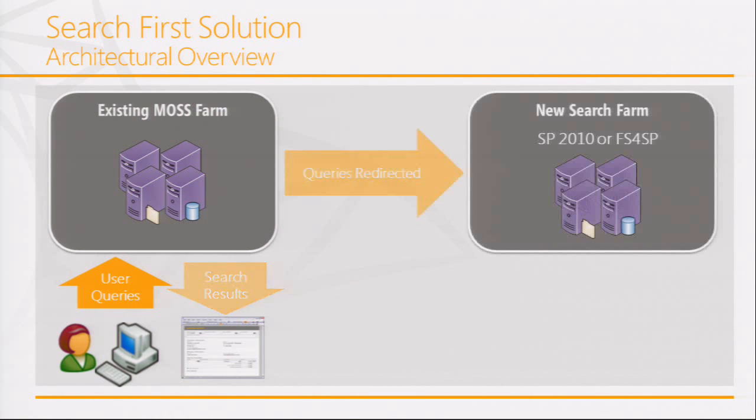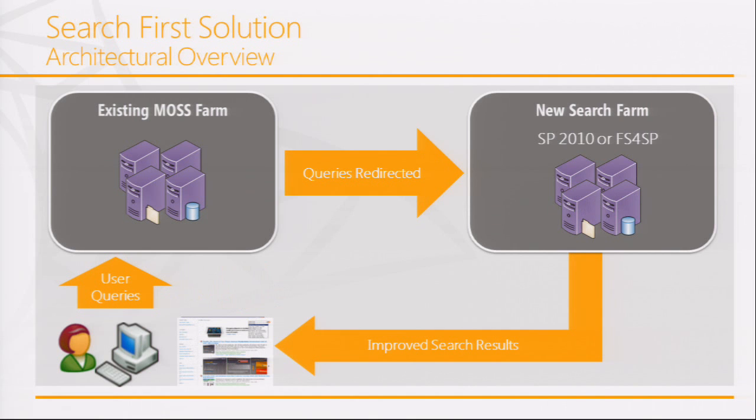So what happens with Search First? With Search First, you still maintain your 2007 farm, of course, because this is your important place for people to collaborate, to author documents, and to publish content. But on the side, you also stand up a 2010 search farm. Once you deploy Search First, all your queries from end users still go initially to 2007, but the 2007 environment redirects the queries to 2010. So 2010 handles all the queries and also the search results, and presents this improved search experience to your end users. And as you saw previously in the demo, the experience is fairly seamless.